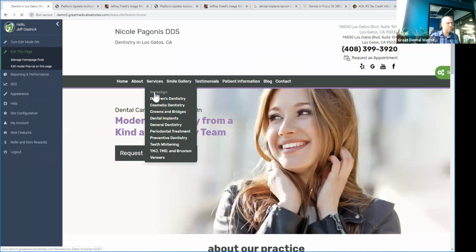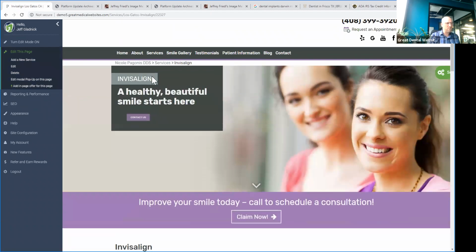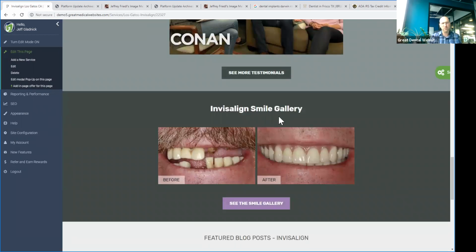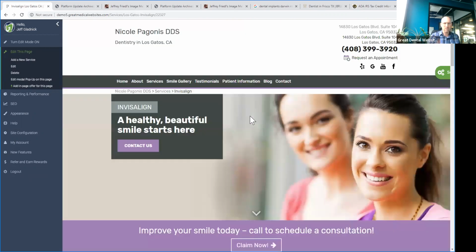So we can still go to this Invisalign page, and it looks a little different, but the structure's changed slightly in the colors and pictures. But all that content, all that work we just did, it's all there. We don't have to start over. We don't have to go through the pain of building a website. I know that's a huge pain in the neck. We've already done that work, and we just have a new design.